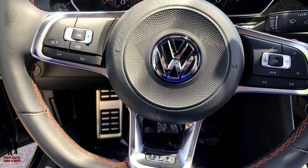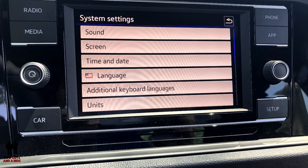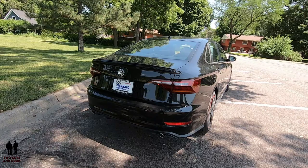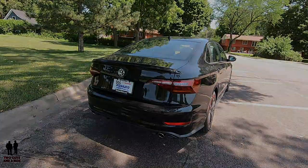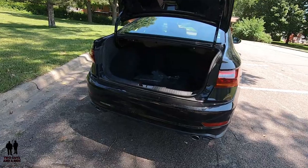This vehicle does have electronic stability control, anti-slip regulation, electronic differential lock, and engine brake assist. Anti-lock brakes, electronic brake pressure distribution, and hydraulic brake assist. Around back, you do have the LED taillights. You do have, as you see below there, the chrome dual exhaust with lower rear diffuser. Now on the inside, 14.1 cubic feet of cargo capacity as well.